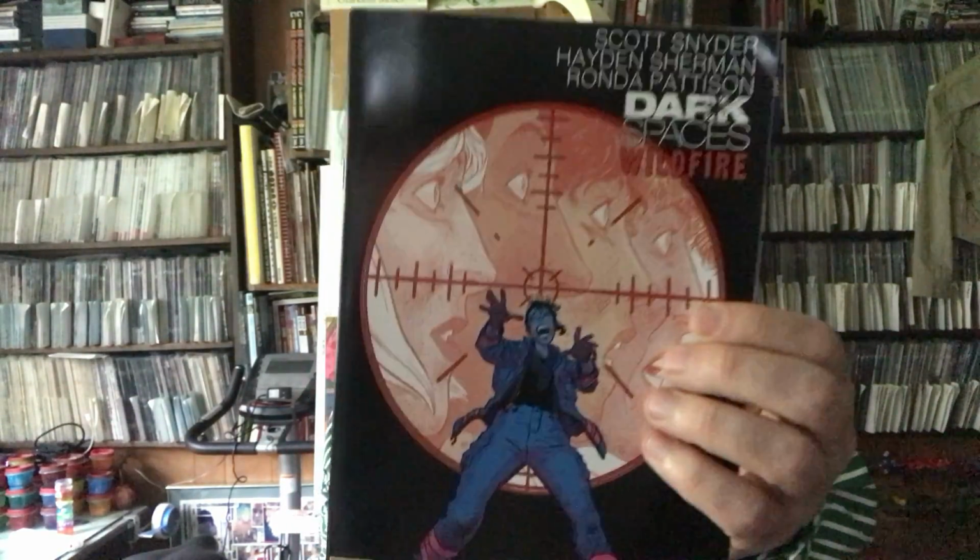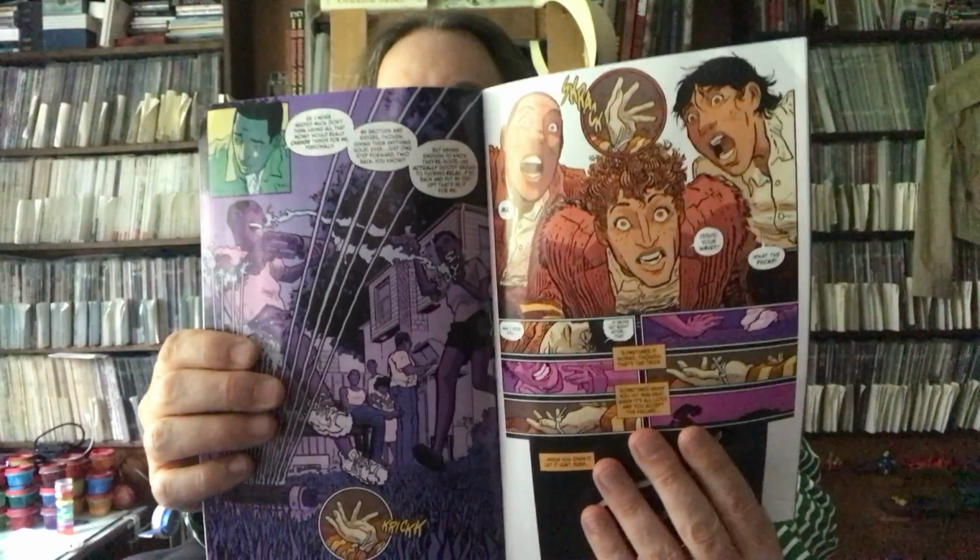Let's see what comics I got. This is one. Dark Spaces number 4. I never got issue number 3. All the issue number 3s came in damaged. And I think this is the last issue, so they're still waiting to get them. Matter of fact, this one's got a little ding. I think all of them were kind of damaged. A little ding in the cover, but it's kind of like, you know what? Dark Spaces Wildfire number 4 with a ding is going to be worth the exact same as Dark Spaces number 4 without a ding in it 10 years from now.